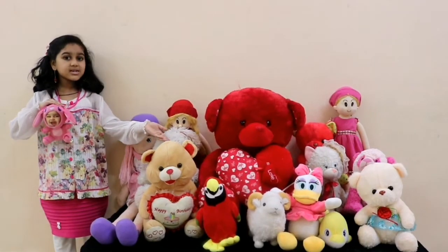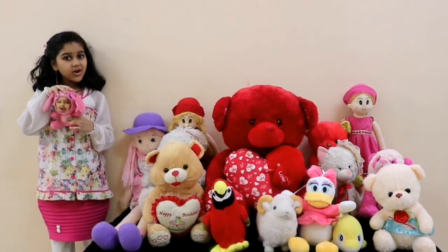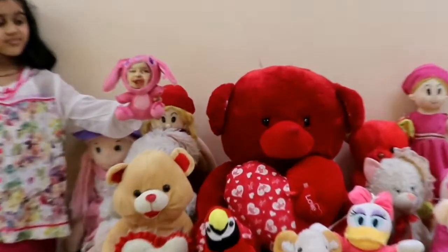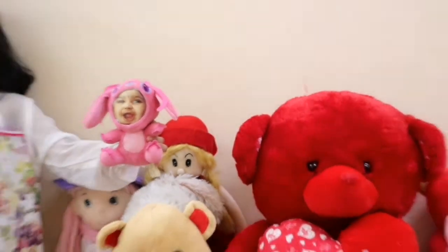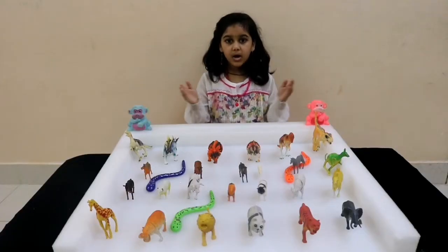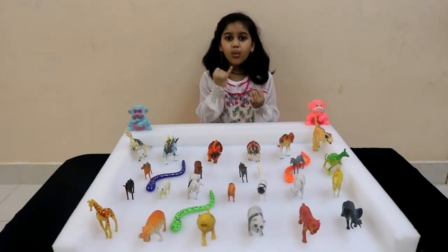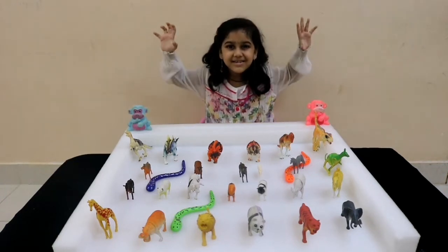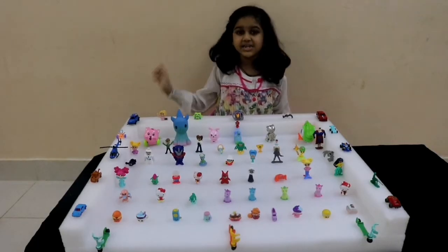These are all my stuffed toys. Do you know what my favorite stuffed toy is? This is my image. These are all my animal collections. I have domestic animals, wild animals, and dinosaurs. These are all my tiny collections.